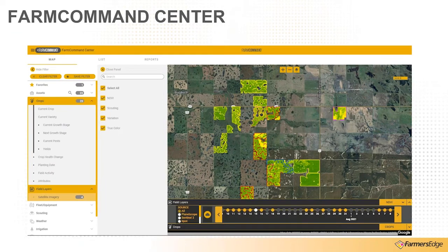We can also load up different imagery layers as well. So if we wanted to look at all imagery at once on these fields, we could do that. And we can see the strong parts of our farm versus the weak parts of our farm. And we can really make short work of that imagery piece. And so that's pretty exciting to be able to do that.